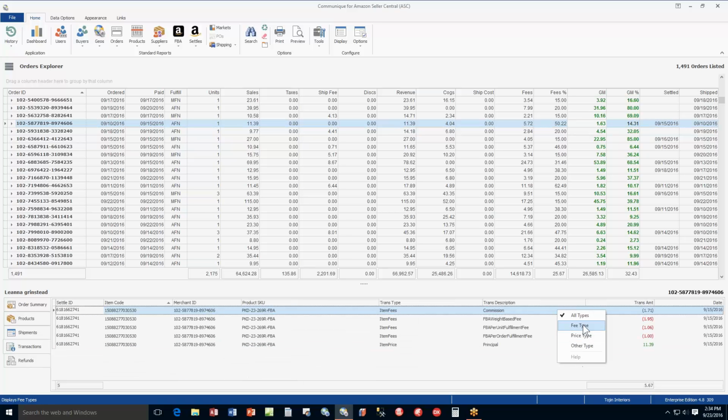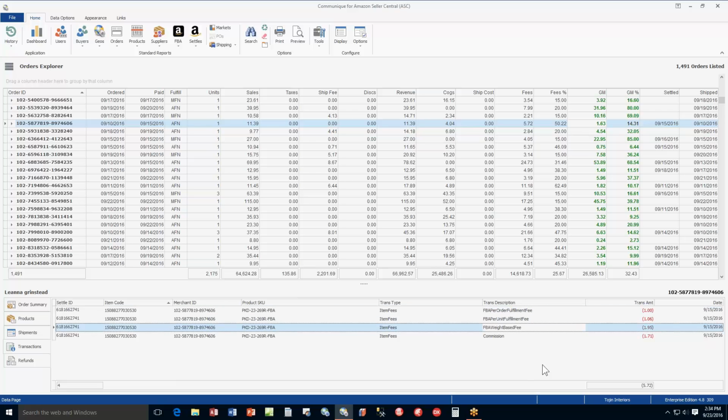So let's look at fee types. You get a weight-based fee added to that, $1.95. That's what pushed your fee percent up so high.